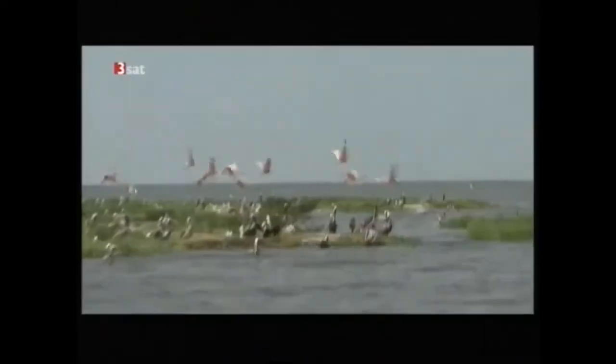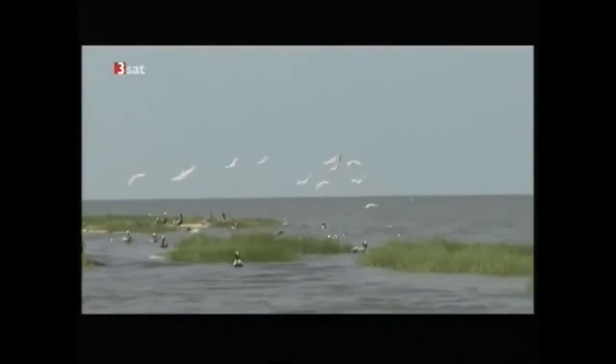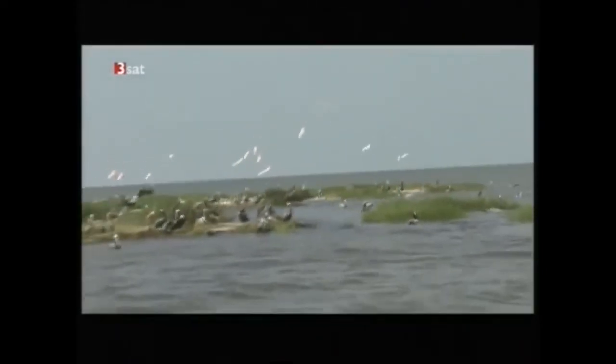Nur noch Gestrüpp ragt stellenweise aus den einst so fruchtbaren Gebieten. Das Öl hat die Natur erdrückt. Die Folge, das Marschland versinkt rapide im Meer mit fatalen Konsequenzen.